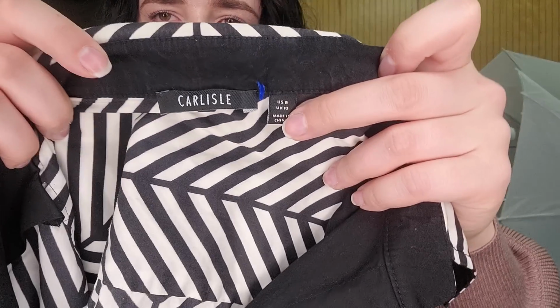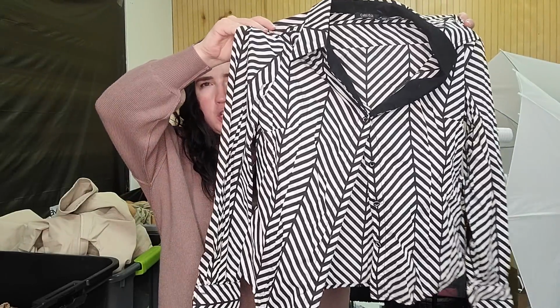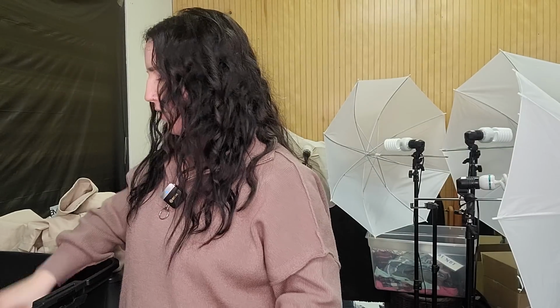This is the brand Carlisle. It's very similar to Joseph Ribkoff in that it retails for a lot, but I do have to sit on it, but I still like getting it. Carlisle, size 8. This is a striped, almost chevron button up top. Probably list that for $30 to $35.